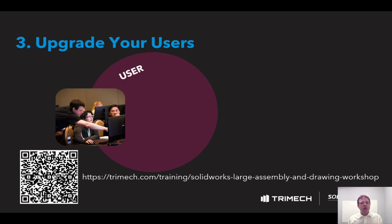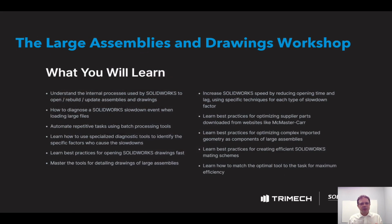Also, you are getting a lot of extra deliverables. We're going to raise the hood of SOLIDWORKS so you can peek under the hood. You're going to understand how the software works. So when you make a decision, you know the effect of your decision. You know, okay, I'm doing this, but that's going to make SOLIDWORKS slower in this area. Or I'm making this and SOLIDWORKS is going to be faster.